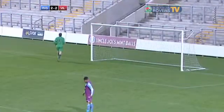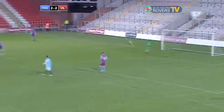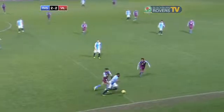Villa, though, since the second goal, have been the better side, you would say. It's given them real belief. You see, Rovers have been knocked since that goal, really. Perhaps a little bit of disbelief in them that they're not in front of this game with the dominance they've enjoyed for the most part.